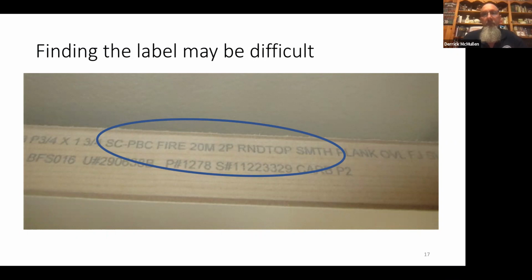20-minute, that 20M, fire 20M, that means it's a 20-minute fire rated door. Problem is, somebody paints that, you'll never know it. So a lot of times I will put in the report that the door appeared to meet the requirements. However, there was no labeling to confirm, something to that effect.